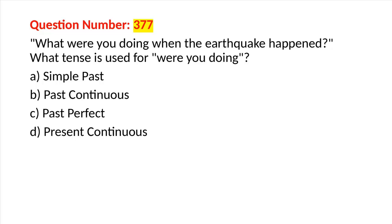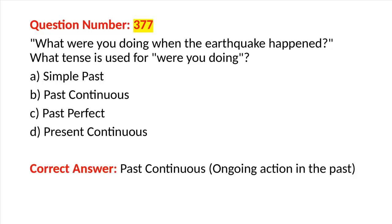Question number 377. What were you doing when the earthquake happened? What tense is used for "were you doing"? A. Simple past. B. Past continuous. C. Past perfect. D. Present continuous. Correct answer: past continuous, ongoing action in the past.